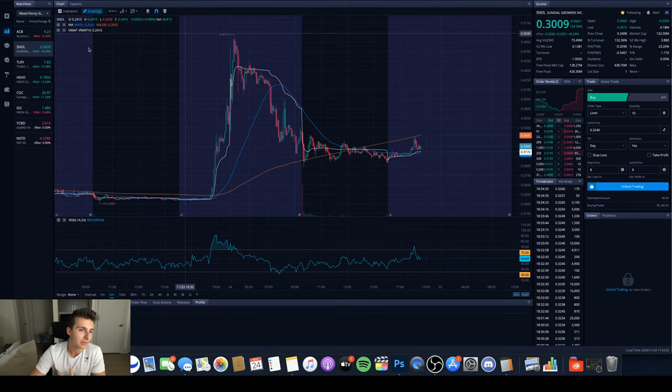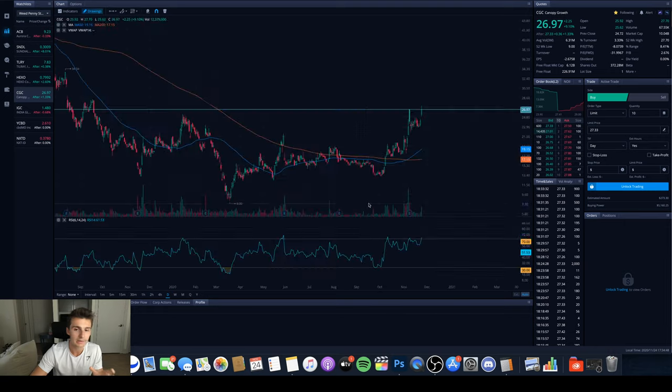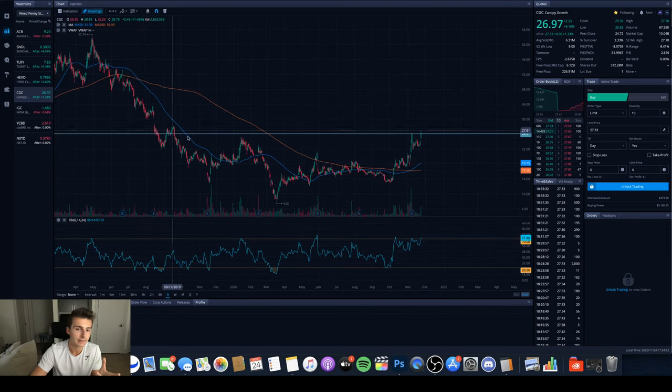So SNDL up 8% here after hours. So we'll see. But what I would be looking for personally here is CGC, Canopy Growth. This is kind of like, I would say, a better gauge for the sector. So I look at CGC for the weed sector, and we're coming up on a pretty decent area of resistance. We had an area right here around that 26 to 27. Honestly, once we clear 29, then things can get really juicy for the weed sector as a whole.